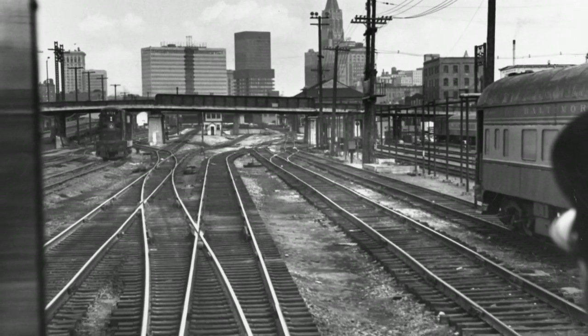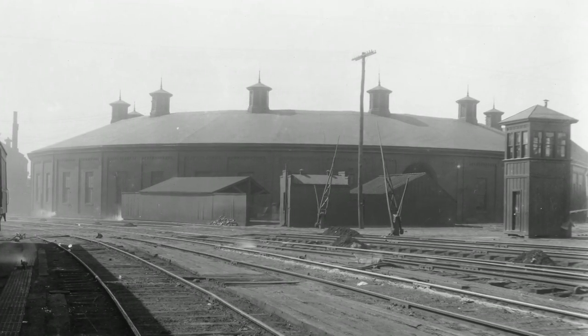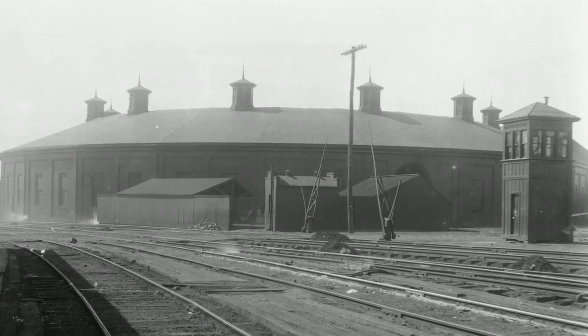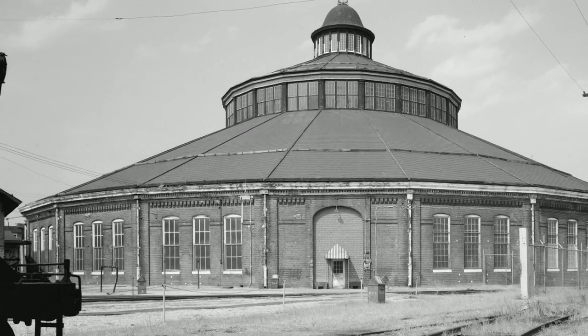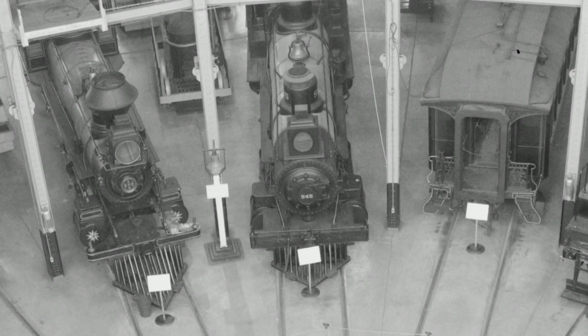It was repaired and removed to storage to Bailey's Roundhouse near the present-day Ravens football stadium in Baltimore, and eventually placed on display at the B&O Railroad Museum in the early 1950s. It is the oldest locomotive in the collection that has air brakes.